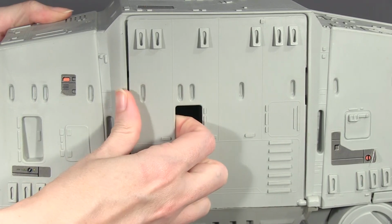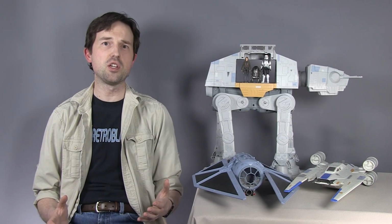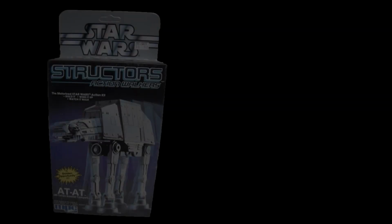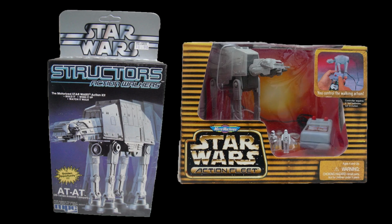Meanwhile, the vintage AT-AT has no issues holding a horde of troops in its cargo bay, fully standing and capable of being enclosed for transport. The AT-ACT's party trick is that it's the first figure-scale, fully automated walker in Star Wars toy history. Yes, I know, in the 80s we had the MPC Structors wind-up AT-AT, and the Galoob Action Fleet had a corded electronic walking AT-AT in the 90s, but these were miniature.